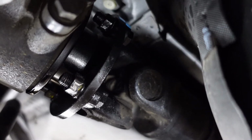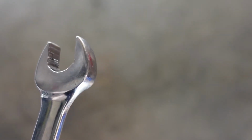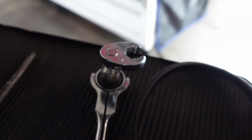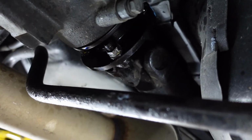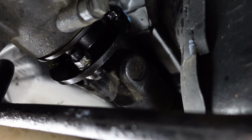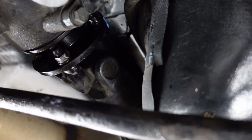Box end is not gonna go in there. So even with my flank drive Snap-on wrenches, even with flare wrenches, even with this crow's foot, this guy keeps wanting to round out. I'm sure that bolt has been in there since the dawn of time. I'm not sure if the clutch has ever been done in this car, but you're supposed to be able to fit a box end in there and prevent that.